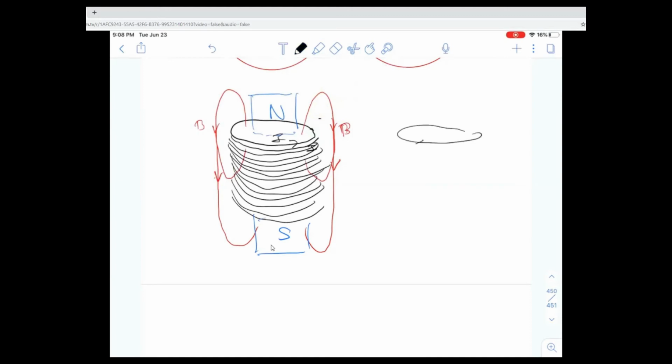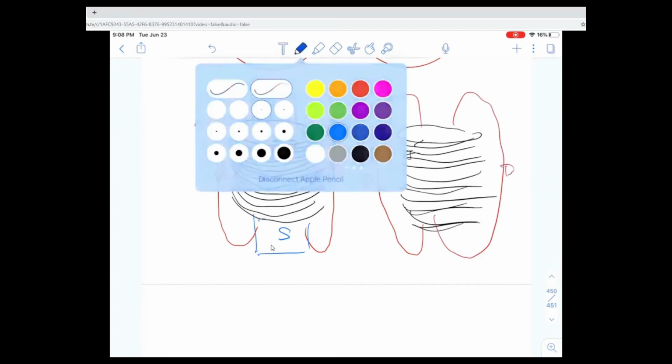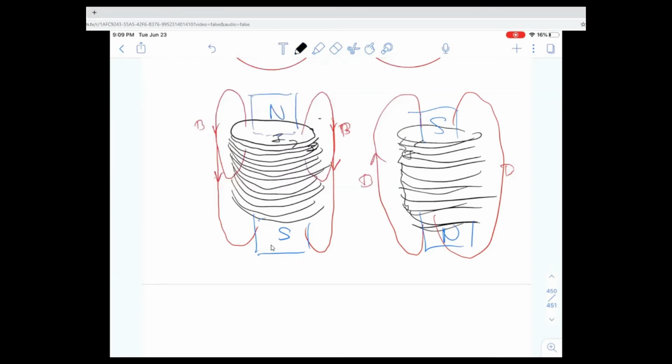Likewise, if you reverse the direction of the current, you end up reversing the direction of the magnetic field. All right, boom, now the magnetic field is facing the other way. And once again, if you were to place an iron core in the metal, what happens to iron? It becomes magnetizable, and it was able to change the polarity of the magnet. Okay, guys, these are known as electromagnets.